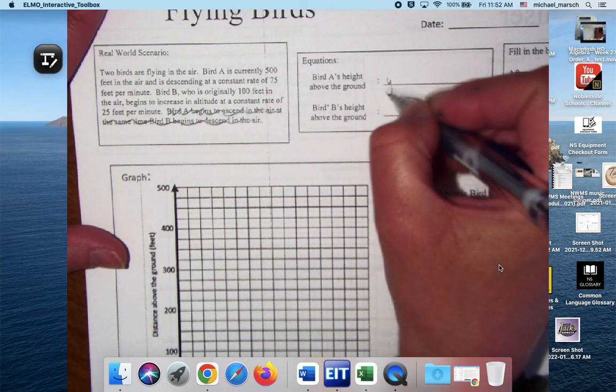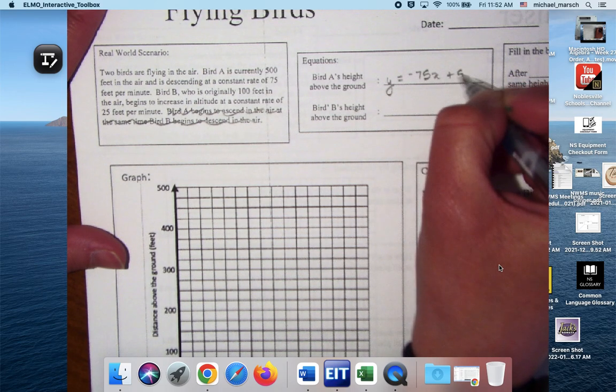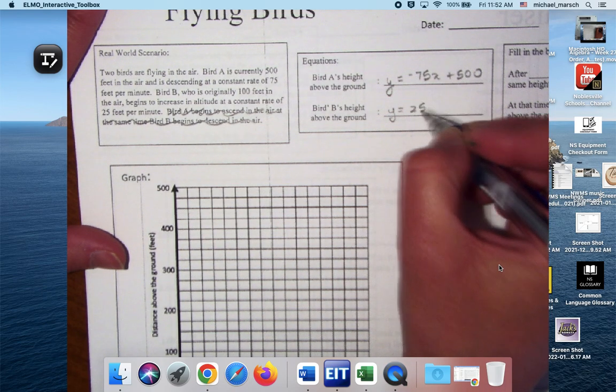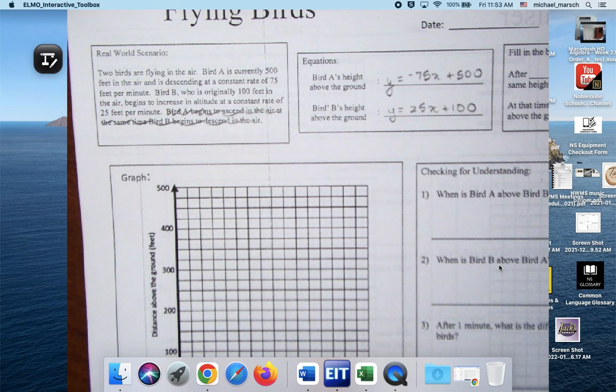So you should have had y equals negative 75x plus 500, and y equals 25x plus 100. How'd we do? Good. Awesome. Okay, we'll stop right there. Nice job, guys.